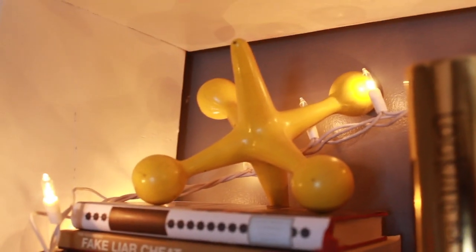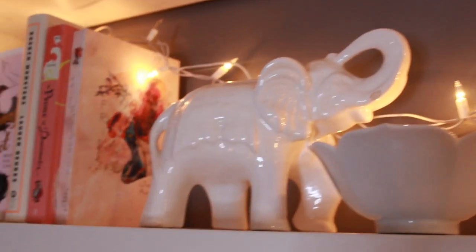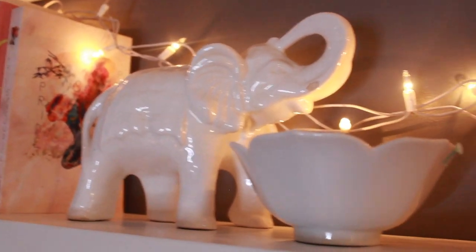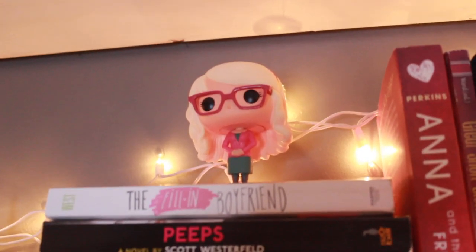Go to $3.19. And then we have this super jumbo yellow jack that I got at a yard sale that I love. I love how wonky. And then we have this white elephant. I absolutely love elephants. He does have a chip in his trunk there. And then I just have a trinket dish that has a bunch of random stuff. And then my Bernadette Funko, which was the very first Funko that I ever got. My mom actually got it for me because she thought you were supposed to buy ones that look like you.